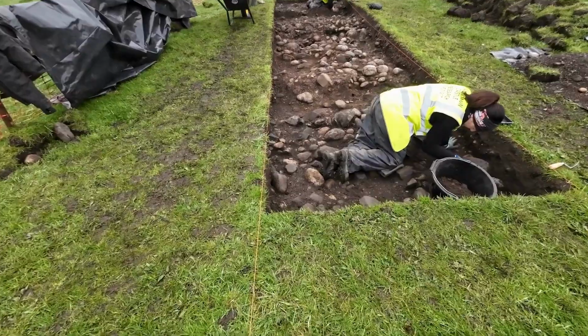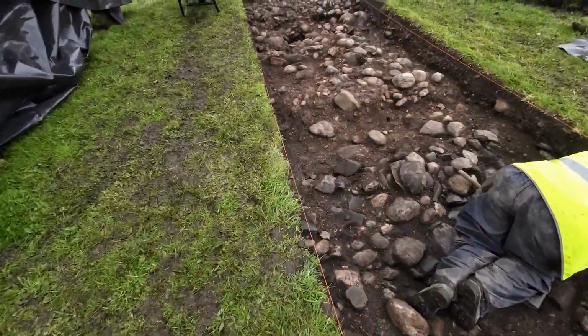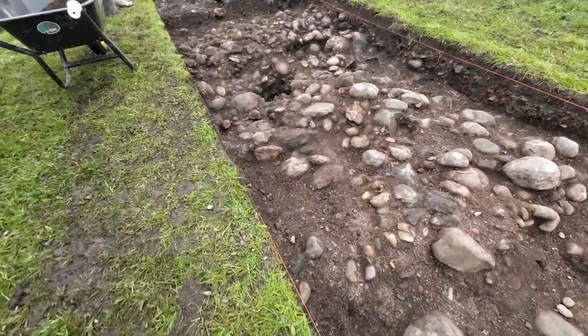I can't help but think this is the width of a small country road. You know what I mean? That's what it feels like.